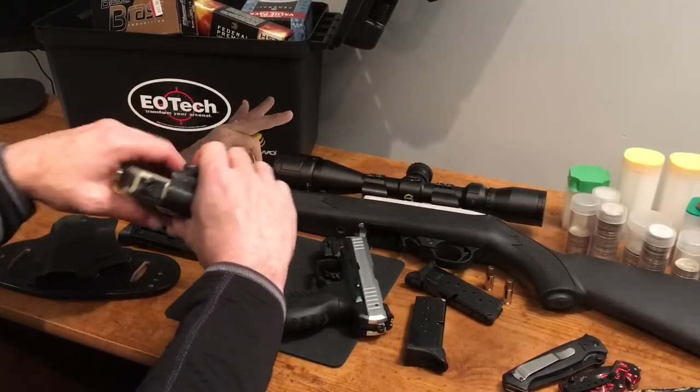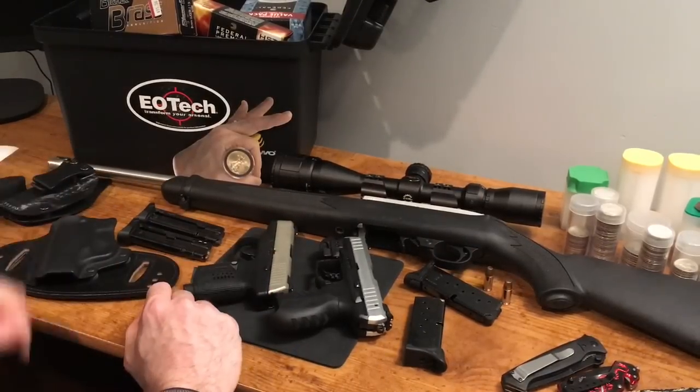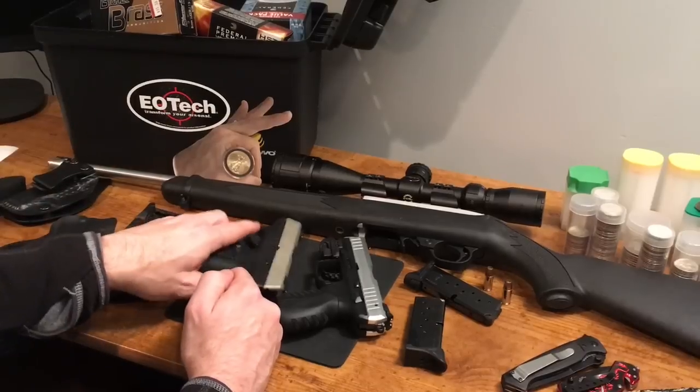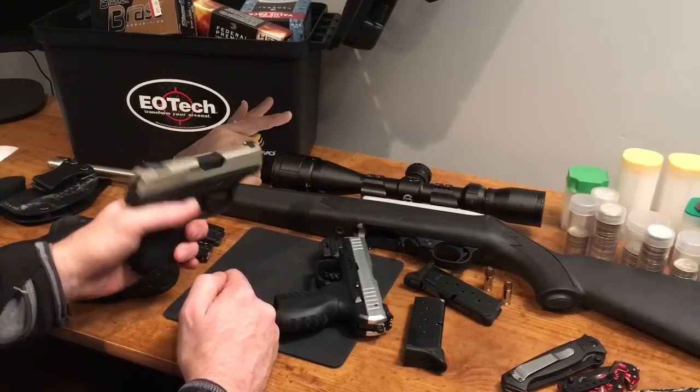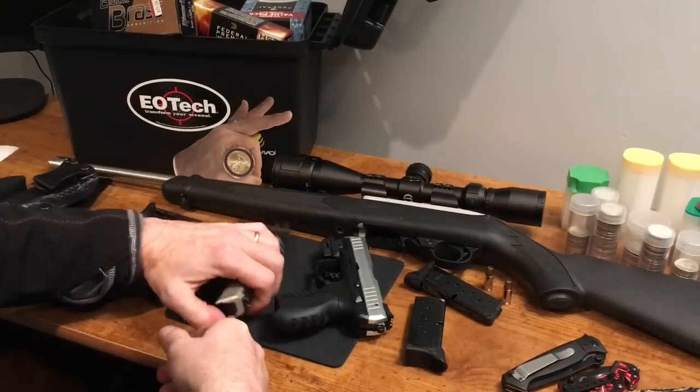But this is a really good gun for everyday carry. I love my LC9S Pro. It doesn't have a safety on it either, too. So you pull it out, you're ready to go. You're not going to be fumbling for anything. But this is a great gun to have.